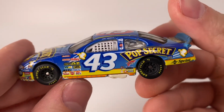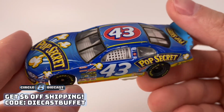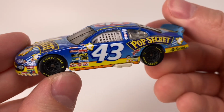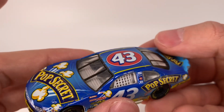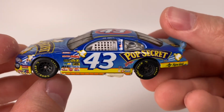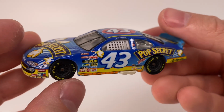And you can tell this car has definitely seen some wear and tear. As I mentioned, I got this car brand new probably back in 2003, maybe late '02, and it's just one of my all-time favorite paint schemes, man. It's a full wrap style livery. You have this light blue to dark blue gradient. It's popcorn. I love popcorn, right? And this was ran at Rockingham.